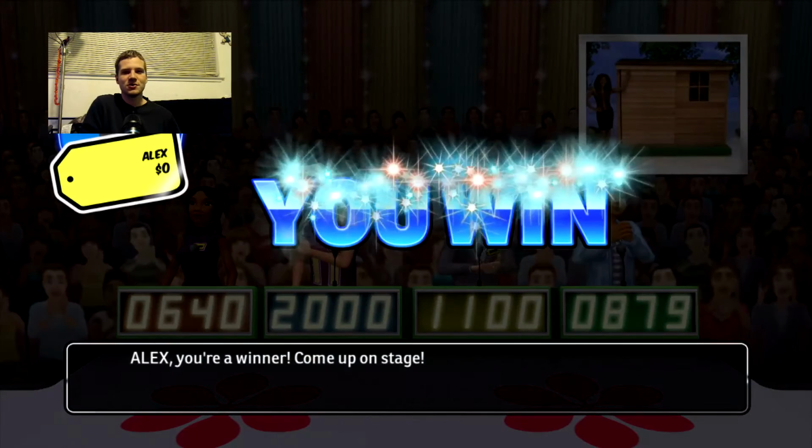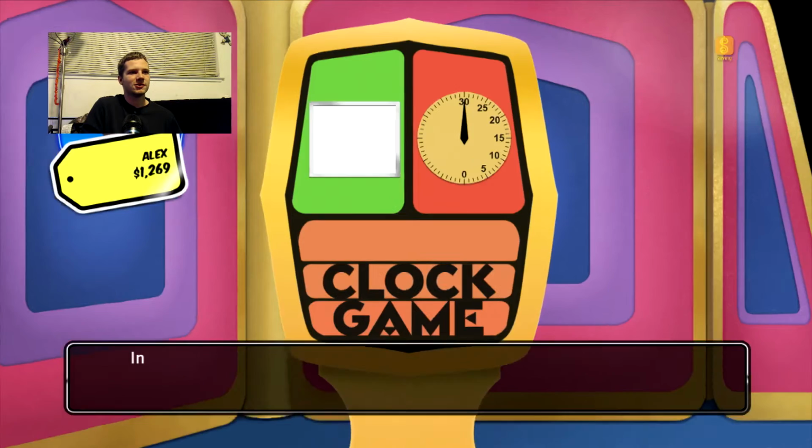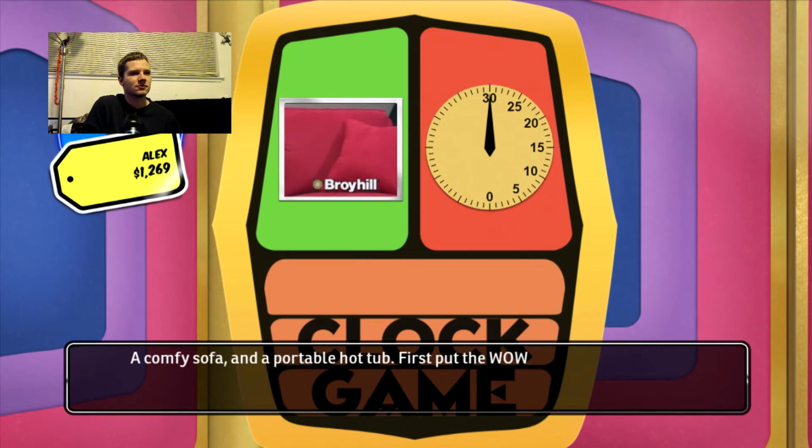So, I'm going to have a 9th game no matter what. You're going to play Clock Game. In Clock Game, you have to guess the value of 2 prizes before the clock reaches 0. Let's see the first item you'll bid on. Put the wow factor to work in your living room. This warm, soft sofa from Broyhill offers a look that's both bold and stimulating.